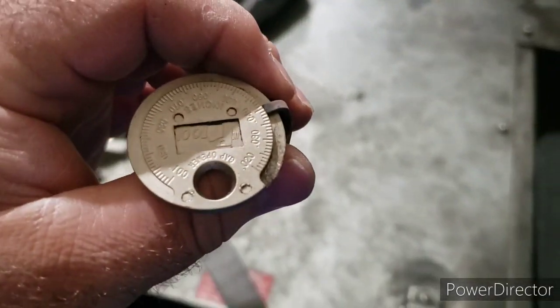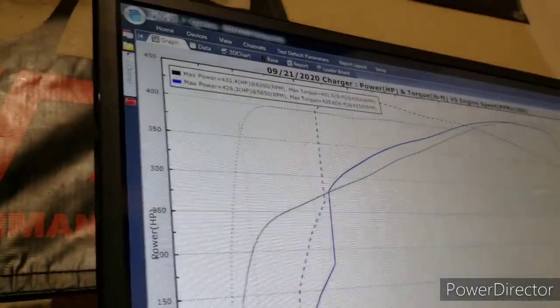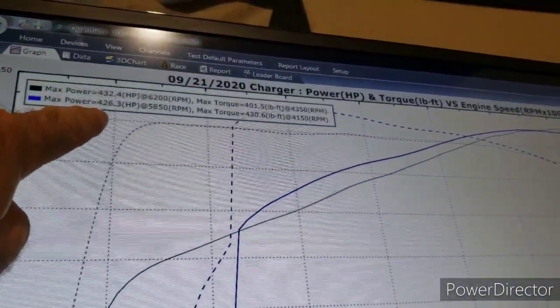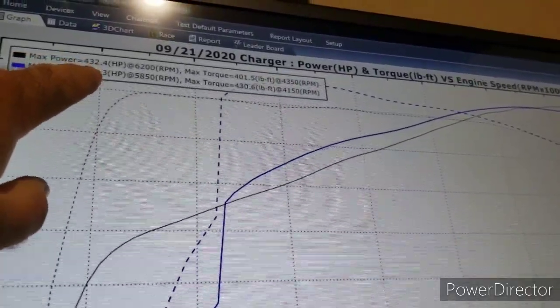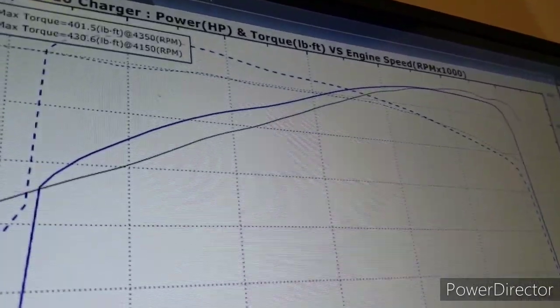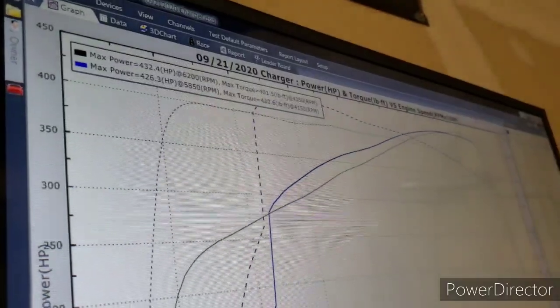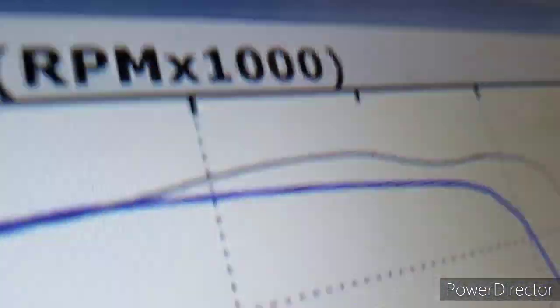On top of that, we got to rewrite the trans tune. This trans is all messed up, so stay tuned. Just so y'all can see where this thing was. So this was like the bolt-on. It had long tubes and air intake and whatever. And this is with the blower. So the blue line is with the bolt-ons. The other one was the baseline with the blower. Look at all them gains. Right there.